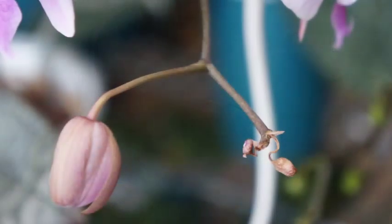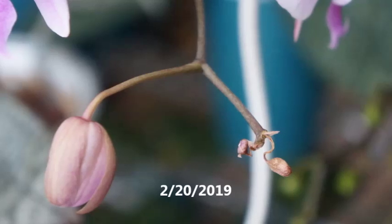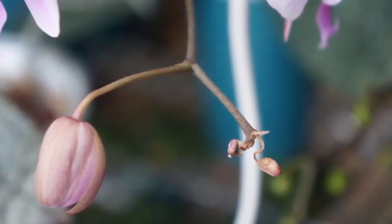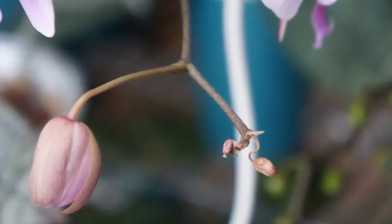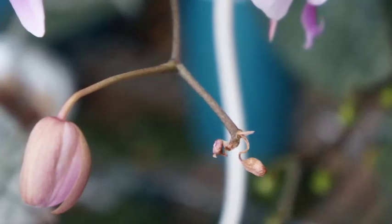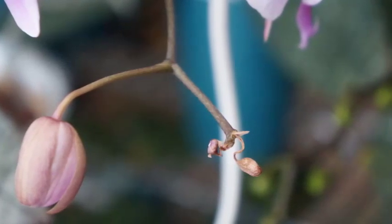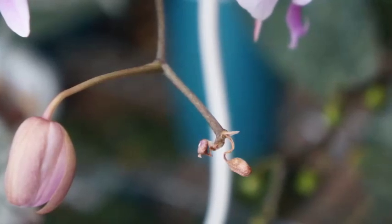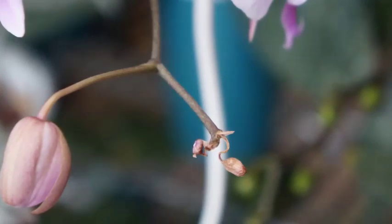And speaking of having the right conditions for this orchid, this is the photo I took on February 20th. It's after my 10 days business trip. So before I left, there were only buds on this orchid spike. And I came back to almost full bloom except this one bud. And then you see toward the end of the spike, there were 2 bud blasts. So here is the juicy story.